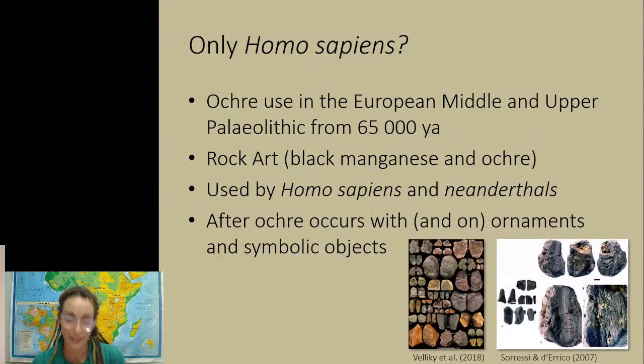But I also feel I do need to say that we now know that Neanderthals were also making rock art and creating symbolic and decorative items in Europe as well. A lot of black manganese and ochre was being used. Some of the earliest evidence is dated to about 65,000 years ago in Europe, but a lot of the evidence is a lot more recent, after about 40,000 years ago. And a lot of the ochre occurs along with ornaments and symbolic objects, similarly to our later Stone Age periods in Africa.